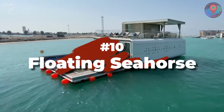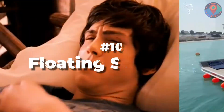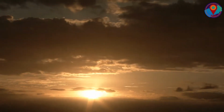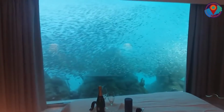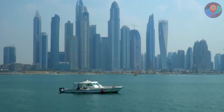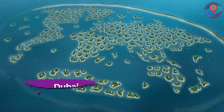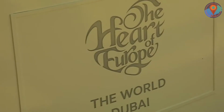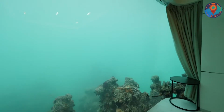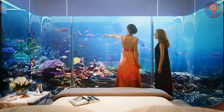I look back! Number 10, floating seahorse. Imagine waking up to a brand new day, but instead of a lovely sunrise view, you're greeted by schools of fish and breathtaking marine life. About 2.5 miles off the coast of Dubai is a chain of islands called the Heart of Europe, where the ultra-rich can get a chance to live underwater without even getting wet.